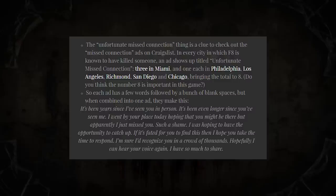As usual, Infinity's words carry clues for progress. Unfortunate misconnection refers to Craigslist misconnection ads, where a post was made by Infinity in every city he's claimed a victim. Three in Miami, the rest in Philadelphia, Richmond, San Diego, and Chicago, which brings us to eight. Words posted to the ads could be combined to make a full message.